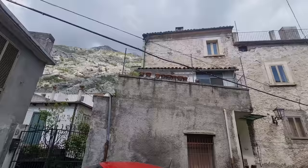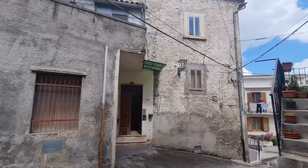The clouds are just coming over. They would do, wouldn't they? Again, it was beautiful sun. And just my luck that now the clouds are coming over.